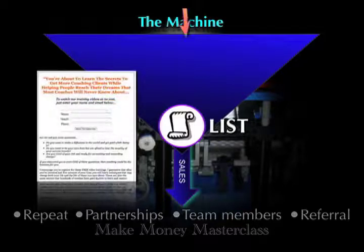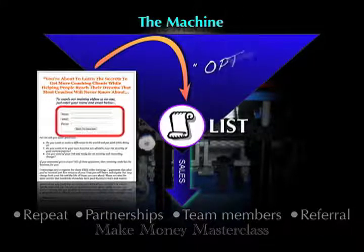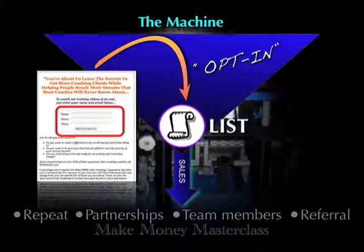So the first thing, and we've talked about this before, is this thing that we call a squeeze page. This is basically some page or some internet web page out there in the ether that people can actually opt in with. This little red box here shows where you can put your name, email, and phone number, and then that's what we call an opt-in. So people end up on this page and they want what you're offering, and then they enter their information, and then guess what? Now they're on your list. That's really all there is to it.